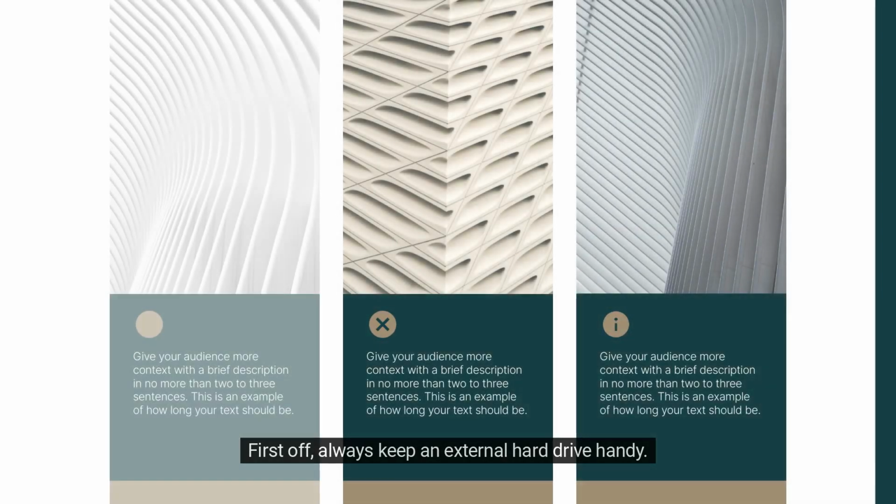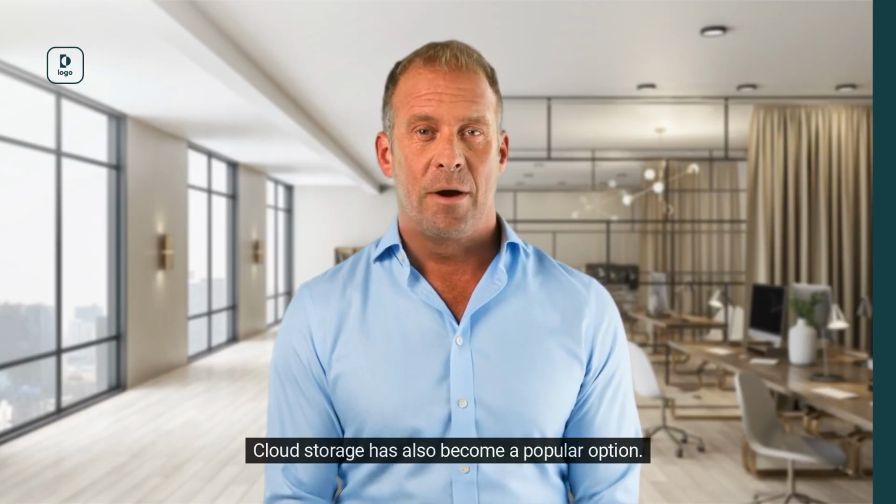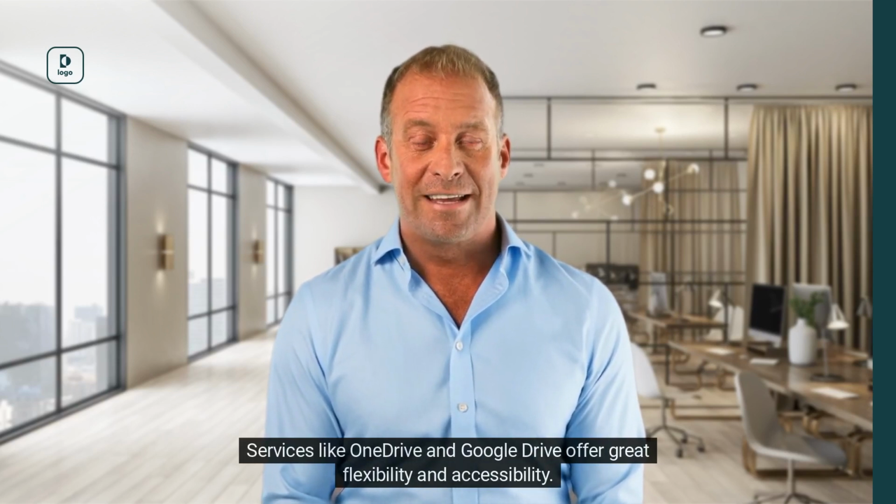First off, always keep an external hard drive handy. It's a lifesaver when it comes to backing up your essential files. Cloud storage has also become a popular option. Services like OneDrive and Google Drive offer great flexibility and accessibility.